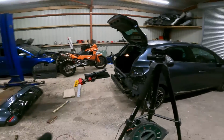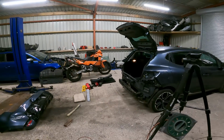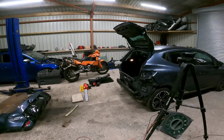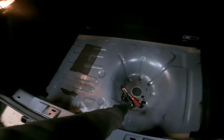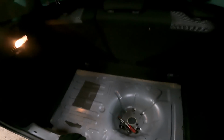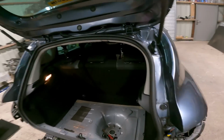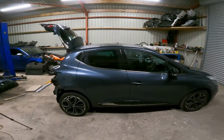Because you never know with these, you see, because the plastic bumpers, obviously, they pop back out. When they've been hit, the bumpers pop back out, and there can be a lot hiding behind these sometimes. I mean, I've seen them with the floor all pushed in. You see, this floor is not pushed in at all. It's only been a bit of a gentle tap. But great car, great little car.